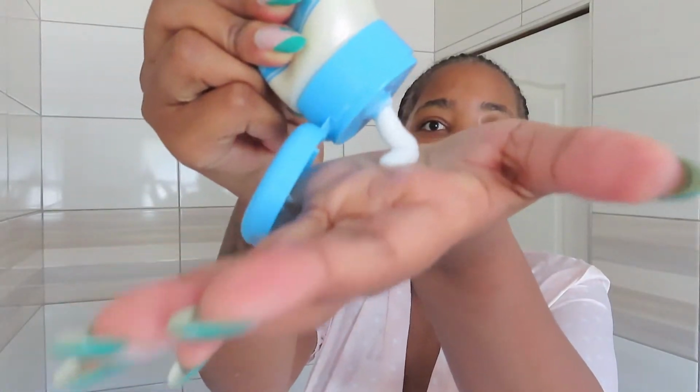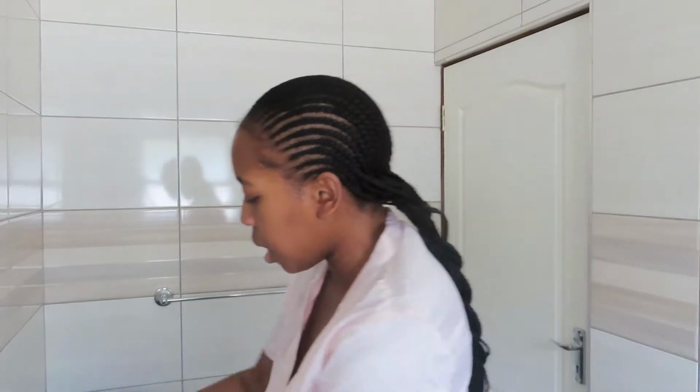So this is what it looks like. I use a pretty generous amount. Let me just wet it up a bit, and I want to actually wet my face. I don't like working on dry skin when I'm washing. I like to use it mostly around my nose and of course on my whole face, but I like to focus around my nose because I think I have white heads. I just put it all over my skin.